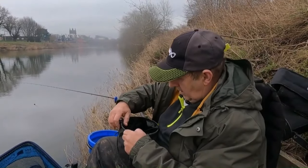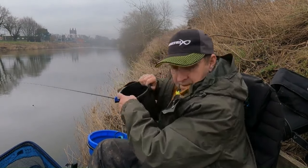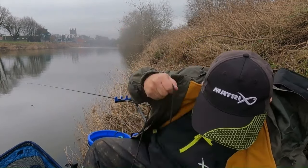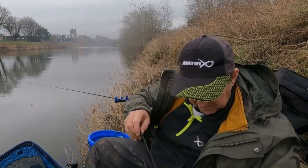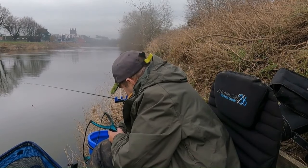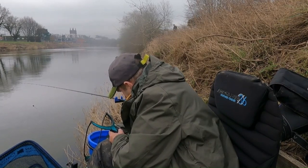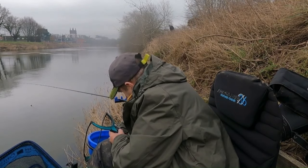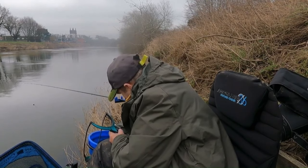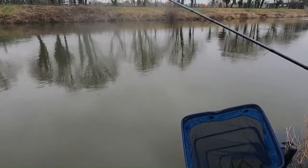So I've got a lot of heavy mixed groundbait with me today. There's Sonny Bates River Roach, and Sonny Bates Black River in it, and there's also a topsoil in it, a good quality topsoil I've got in it as well. We give them a really good cup for themselves as well.